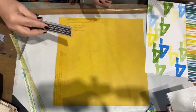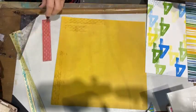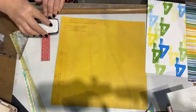Yeah, really, we need to be stamping on the layouts more. It's a great way to add variety and dimension. You bet. Without the bulk.